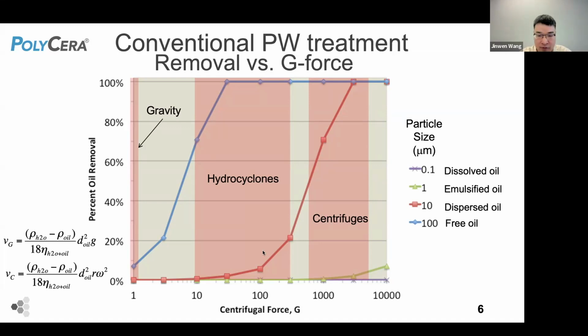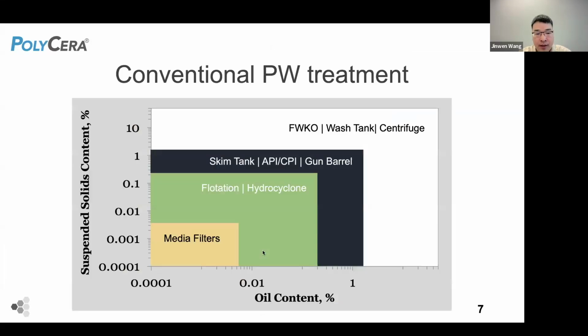Even with a centrifuge, where you increase gravity by 1,000, even 10,000 times, you still don't see much removal without any other help. With gravity only, there's very little removal of the really tiny emulsified oil or dissolved oil.